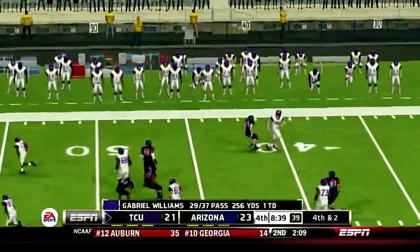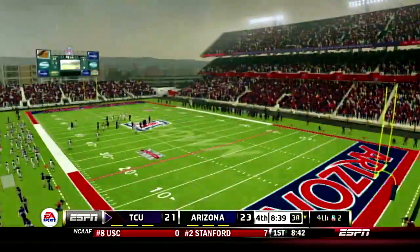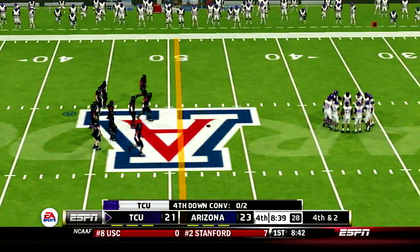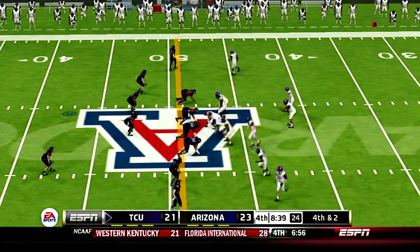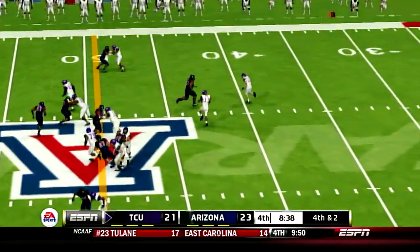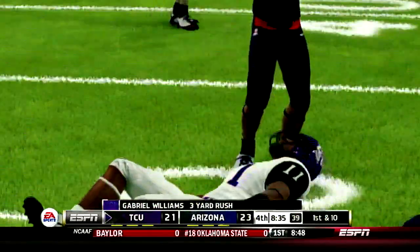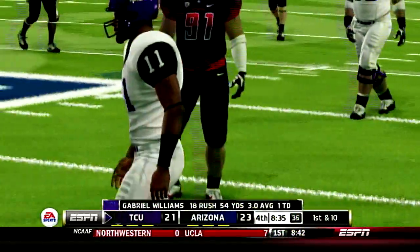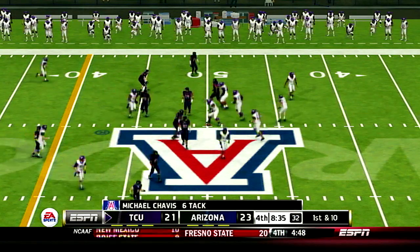Trying to get it to the tight end, but it falls to the ground. So they're going to go for it here. He fights forward to around midfield. That's good for a gain of 3 yards. That makes it first and 10.